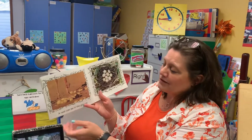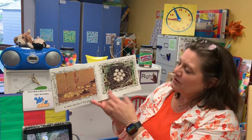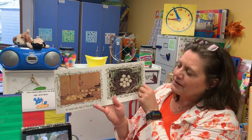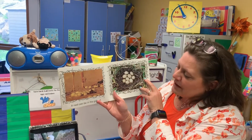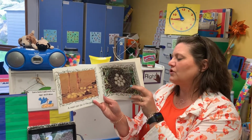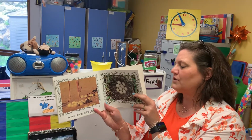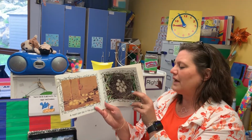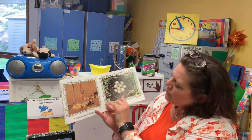All right, can't turn this next page. Here we go. A nest can just be on the ground. Nothing special, no nest made around it. They just find a little hole. Do you know what kind of bird that is? If you watched a video, you might remember seeing that. So that's our ostrich. The ostrich makes just a shallow spot on the ground for its eggs, the biggest of all, six to eight inches, and that's where they nest, just in the ground.